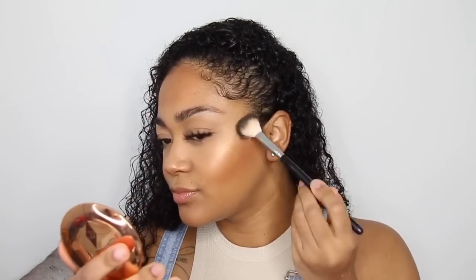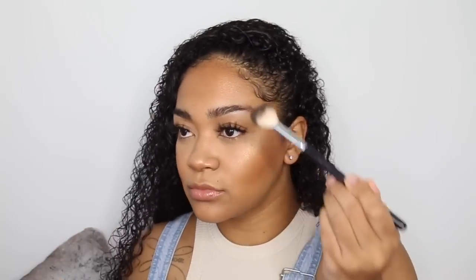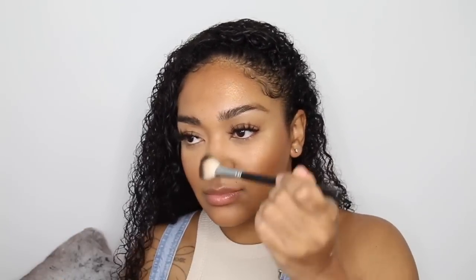Okay, so for highlight, I'm gonna use the Fairy Balm in the shade 24 Cray. So I actually want to use that same banana powder just to kind of clean up my bronzer. All right, so let me spritz my face one last time. And I'm gonna go in back with Gloss Bomb and Fenty Glow.